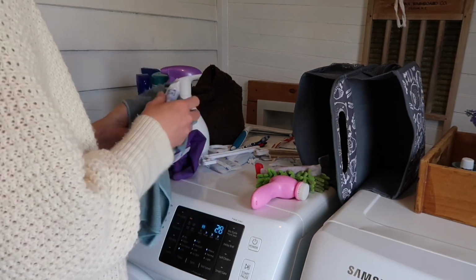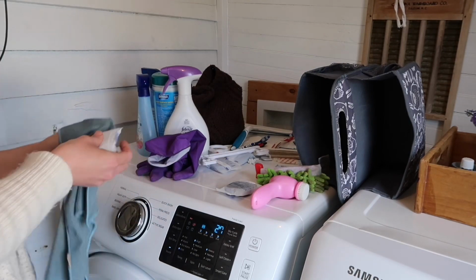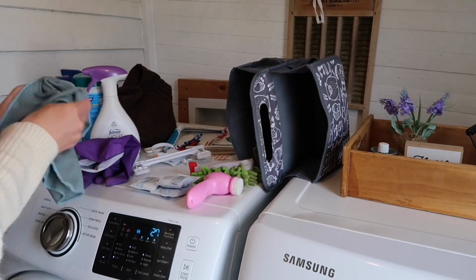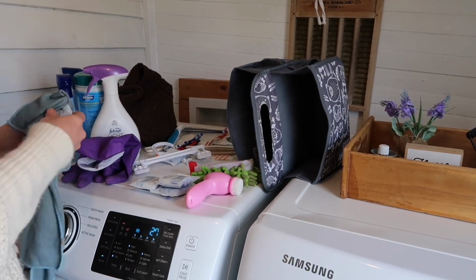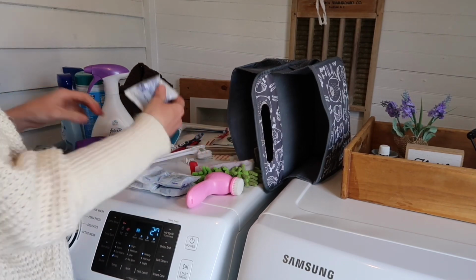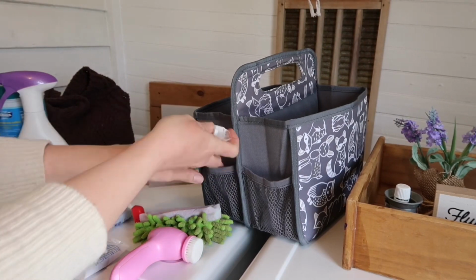Now you see that pink brush there, that is a face brush. It's actually not the greatest thing for your skin, so I thought about using it for cleaning, so that's why I have that in there, and I've never actually done it, but I did put fresh batteries in it, so I might have to try that out on the stovetop or something.